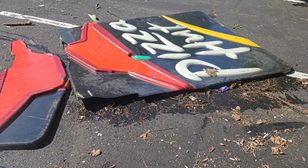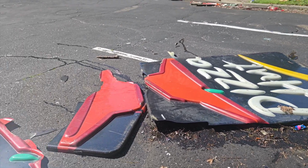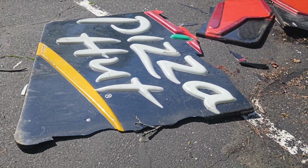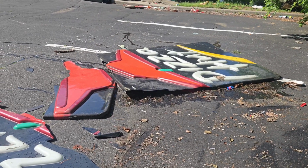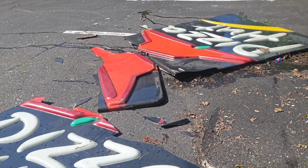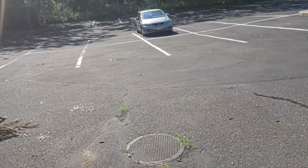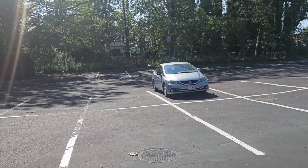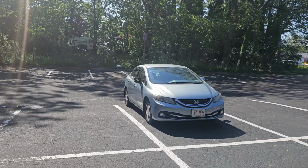I got myself slightly dirty, but who cares? Wow, this is awesome. Look at that. The two classic Pizza Hut signs. Look at that. Wow, check that out. Sign of the times. What a classic find. Wow, that is awesome. Trust me, if my car was big enough, I would have taken the signs with me. Wow, that is awesome.